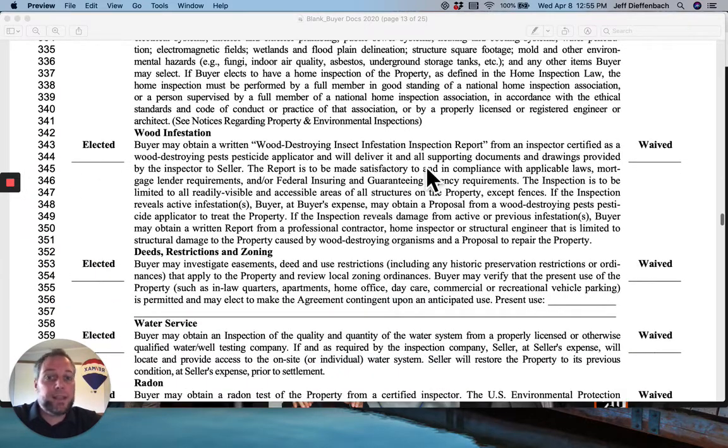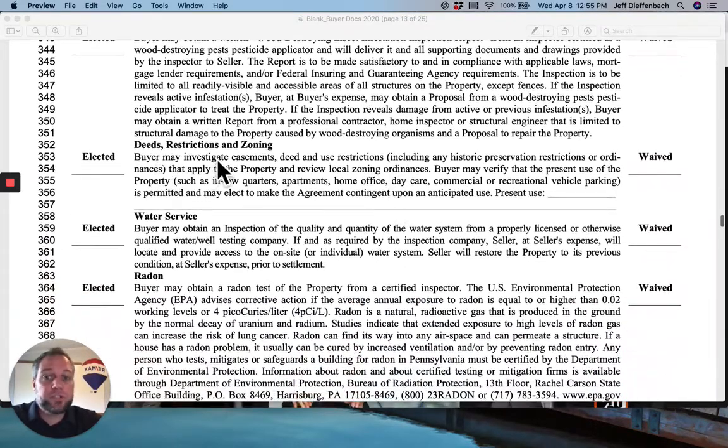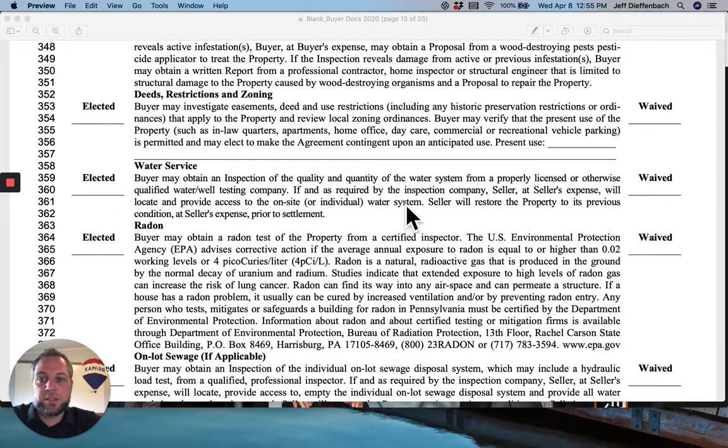Wood destroying insects, termites is a common one. Again, visual inspection. They're not ripping into things or opening walls. Deeds or restrictions or zoning. If you want to do a specific thing at that property, and if you can't do that, then you can't buy it. That's where you would use this contingency or due diligence.